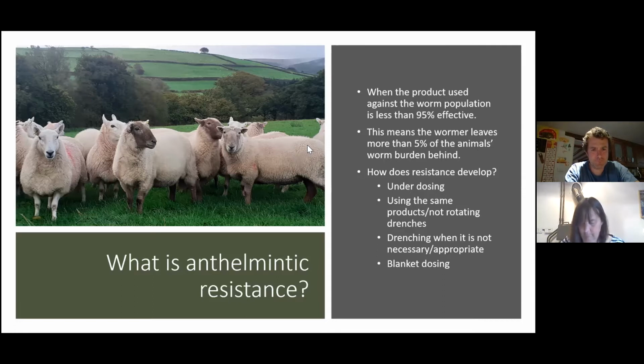So again, you could be underdosing them, using the same products or not rotating your drenches throughout the grazing season. This essentially started coming about when we first had the first initial drenches. The white and the yellow class of drench were the first ones to come around for worm control. And back in the day, unfortunately, because there was no other alternative, that is essentially the only product that farmers had to use in terms of worm control, so it was used a lot.